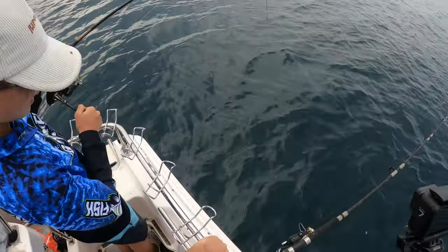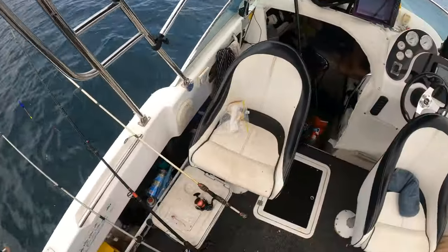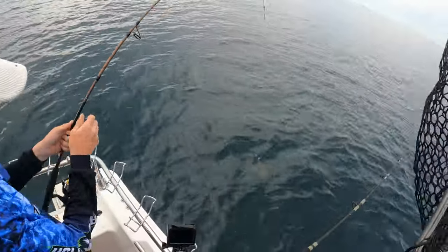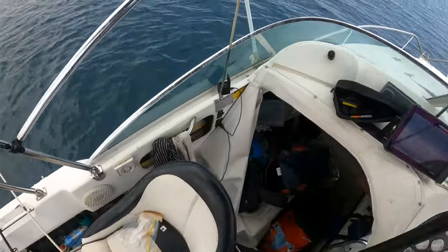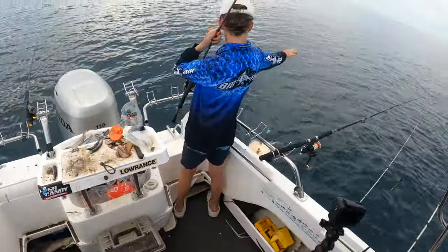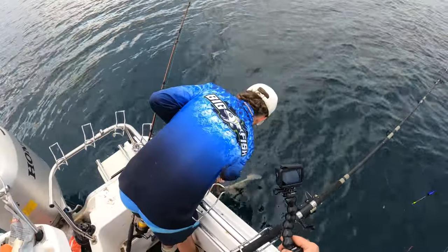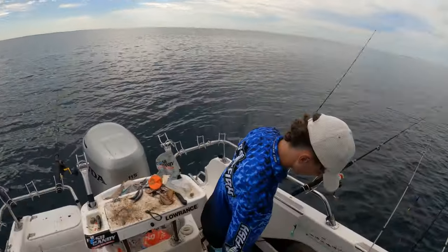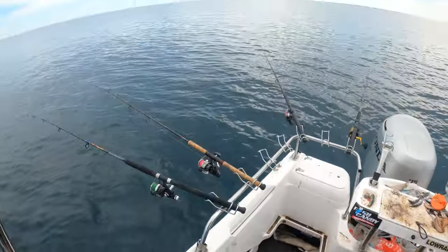Wait a minute, is that a snapper? Can you see colour? Snapper? It took off though. It's ruining my garfish. Another banjo Patterson. Just use another garfish, it doesn't matter.